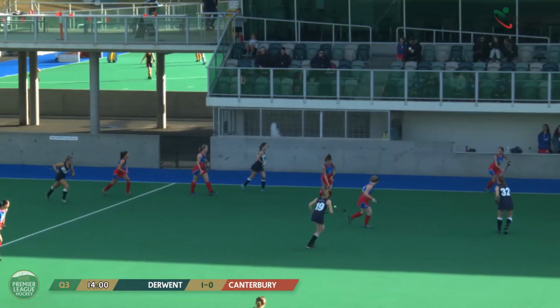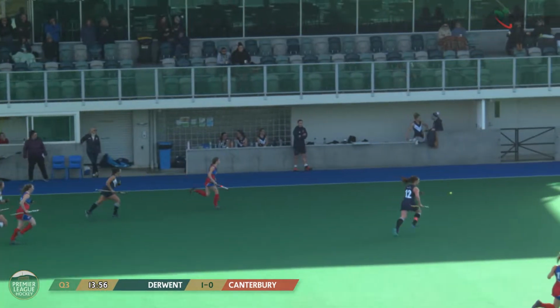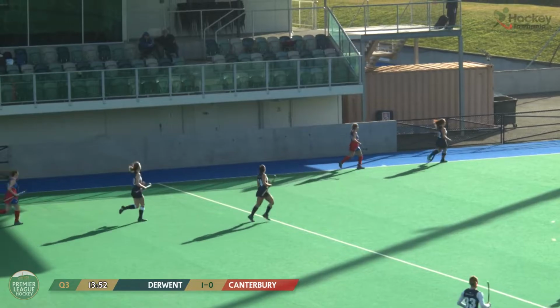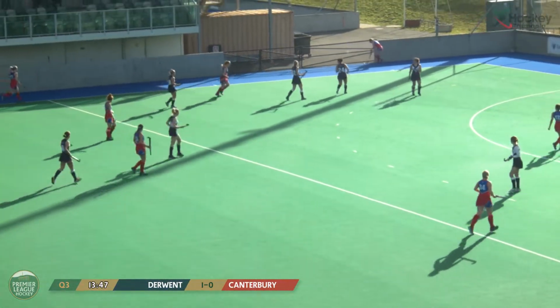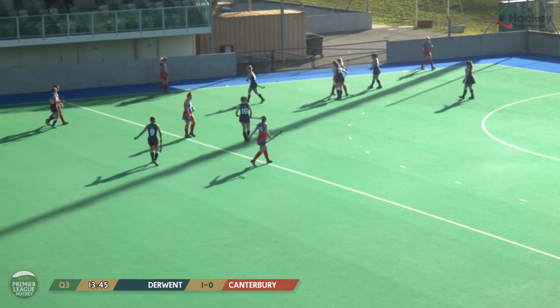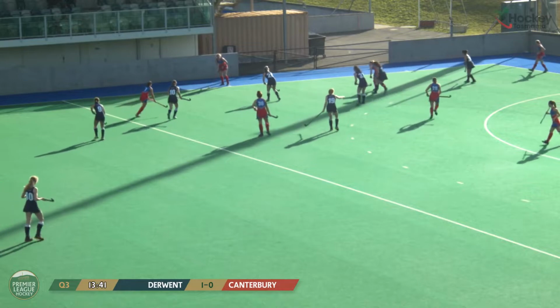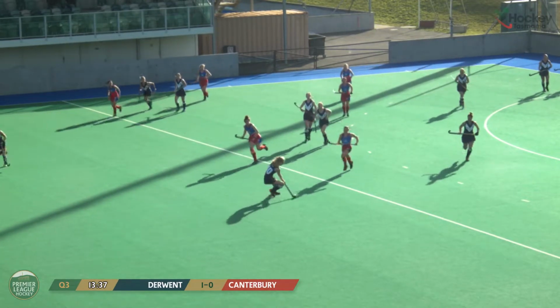She cuts out Molly Hayes' run there, and there's a bit of a foot race on down the left hand side. Van Bladderen doesn't keep it in, so the Lions in the attacking 25. There's a positive start to the third quarter for them, Scotty. I'm just trying to see what kind of changes they've made. I think Camille O'Connor might be playing just a little bit higher to start this half.